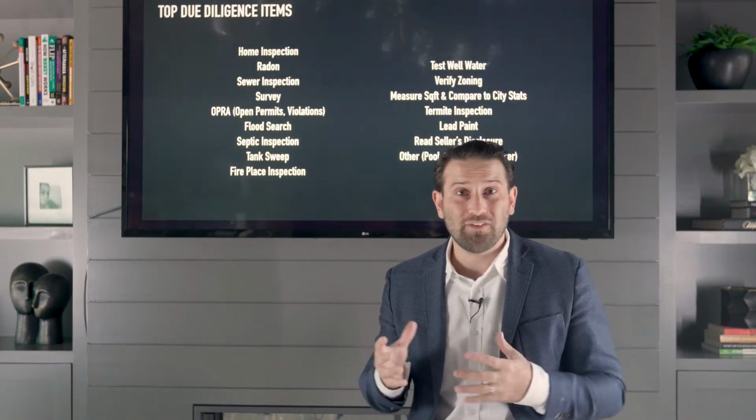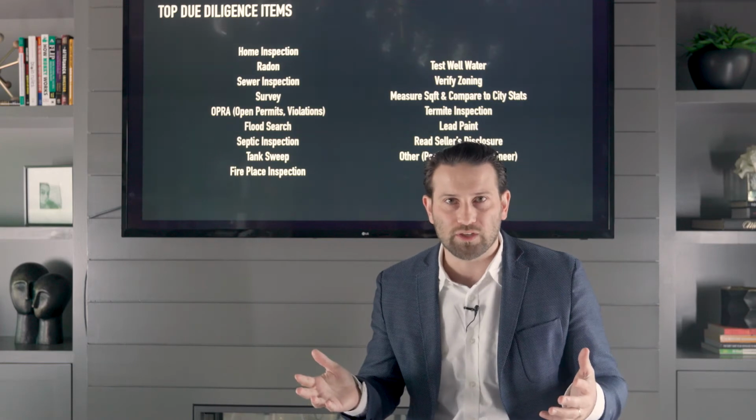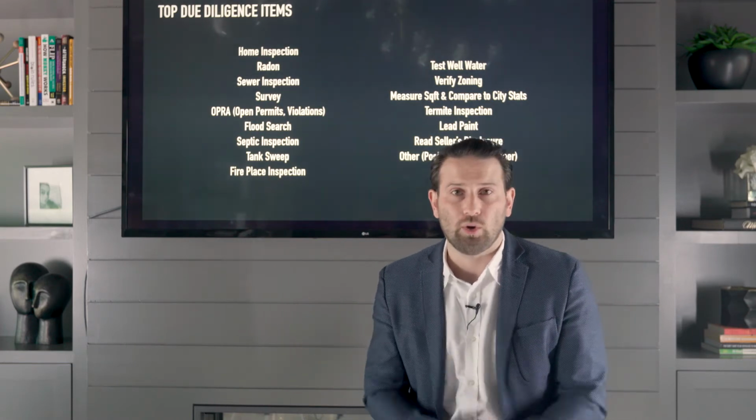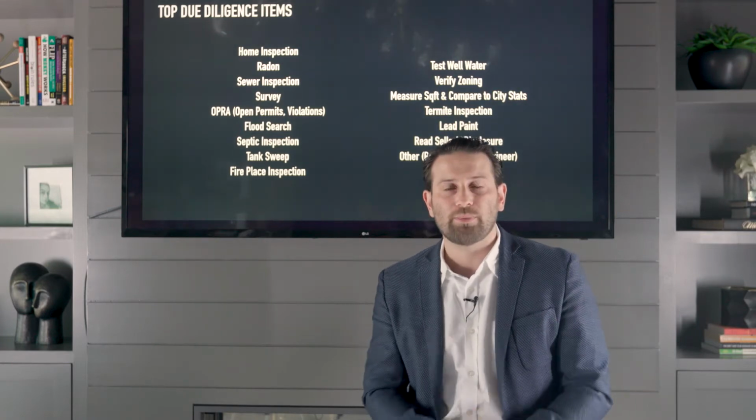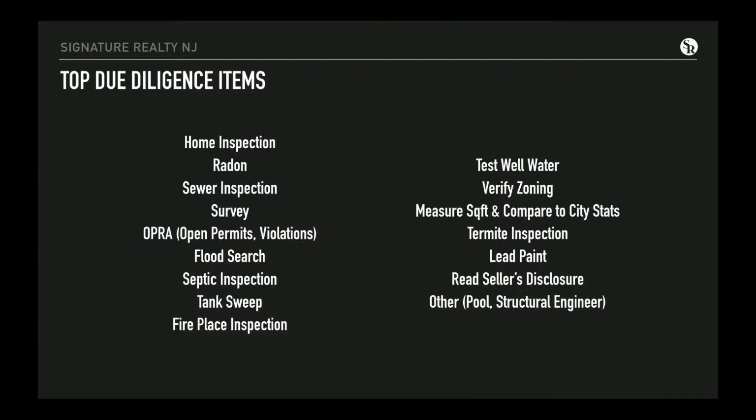I would write in, I want to see all current or past history of permits, open and closed permits. This will give you a record of, hey, the roof was done in 2008. Now I know how old the roof is, right? Maybe the seller bought it in 2010 and he didn't know how old the roof was, right? And I'm buying the property from them and they have no idea on their seller's disclosure that they did that. And that's one of actually the due diligence items here.